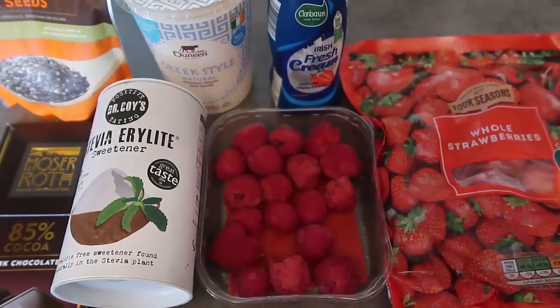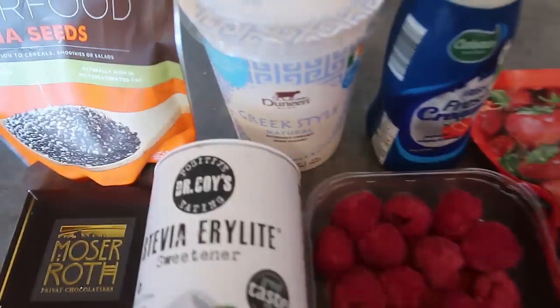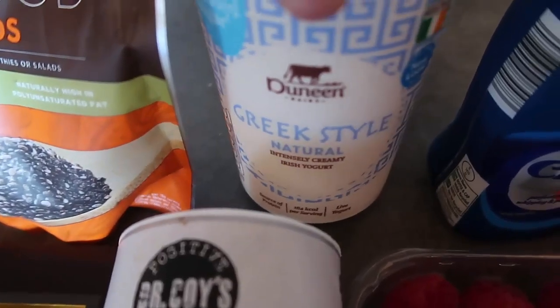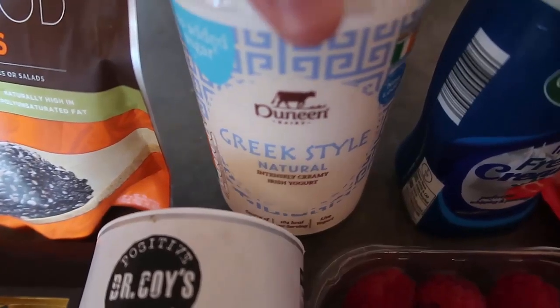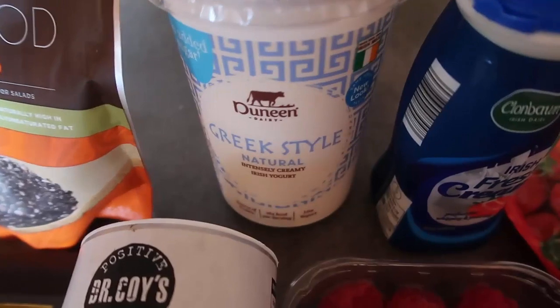And for my final breakfast, I'm going to make a lovely low-carb, keto-friendly yogurt bowl. And I'm starting with this yogurt over here. It's Greek-style natural yogurt. It's the lowest carb yogurt I could find here at Aldi. It was only 70 cents. And if you were to have this breakfast every single day, that could last you a whole week.